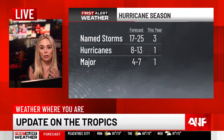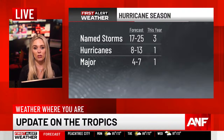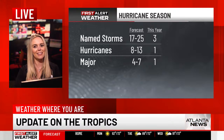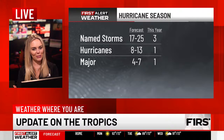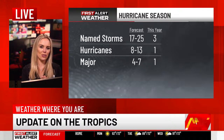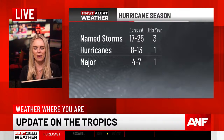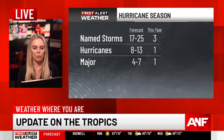Of course, you can learn more about Beryl and its track. We have a story dedicated to that on the First Alert weather app and at AtlantaNewsFirst.com. So if you have travel plans that this storm might be a concern to, just be sure that you're checking that story, because we'll continue to update you on the forecast and where it's headed, timing, all that good stuff, so you can be as informed as possible on Beryl, as we know that a lot of you will probably be traveling this week.